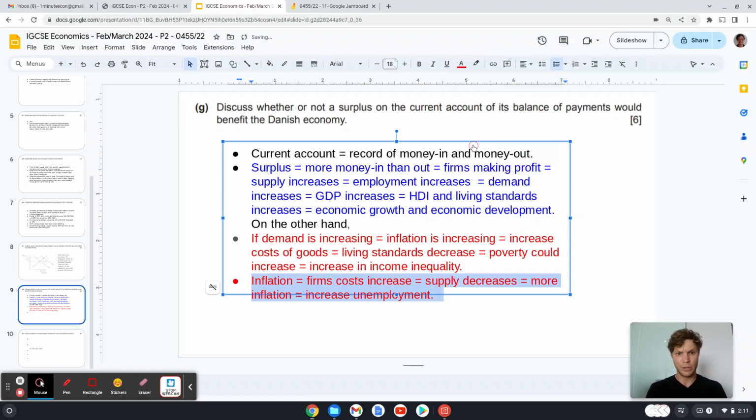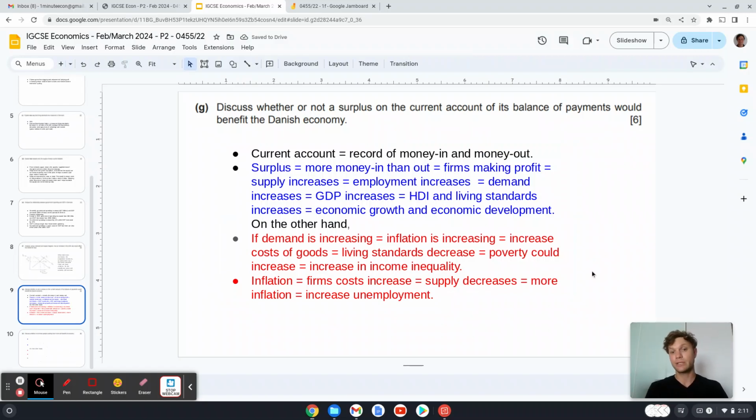on the other hand, for another point here, I'm going to say inflation. When we have inflation, firms' costs increase, so that means supply decreases, right? Because for that same amount of budget that a company or a firm has, if the cost of their inputs is more expensive, right? The cost of the resources that they use to produce their product is more expensive, then for the same amount of budget, they can buy fewer materials or inputs, right? Less money to spend on factors of production. So then the supply is going to decrease.